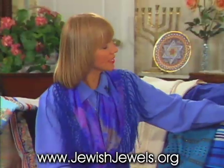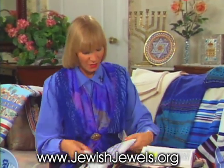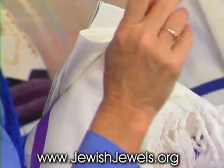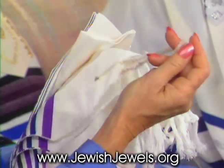Most of them, as you can see, have a white background. Orthodox Jews prefer wool, but silk or other fabrics are also acceptable. We just brought this one back from Jerusalem. I loved it with the two-tone blue. I thought it was very beautiful. And this one has purple stripes. Look at this, Neil. Isn't this luscious? Just beautiful. And on the edges, you can see smaller fringe, but the part of the talit or prayer shawl that has religious significance is the fringe on the corners. There are four fringes and four corners.